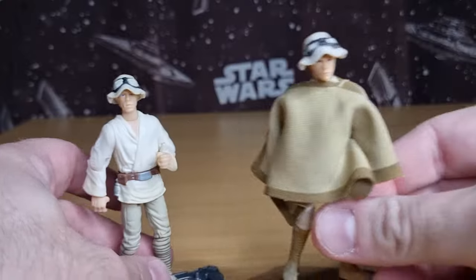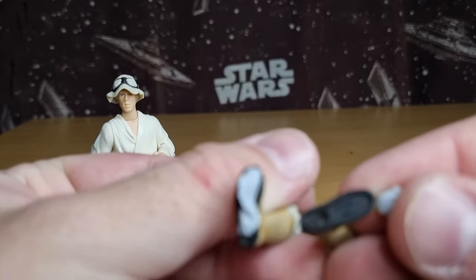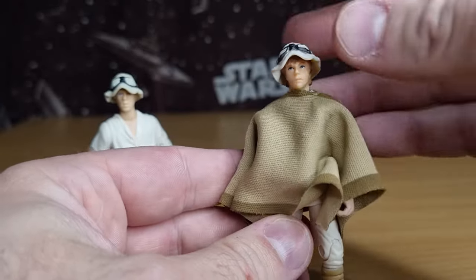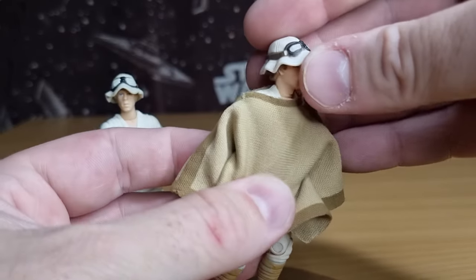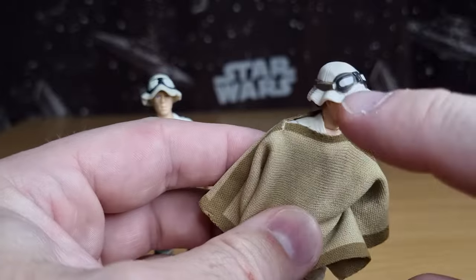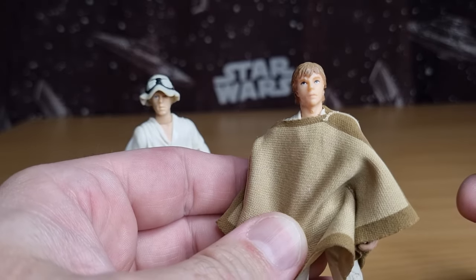And yeah, this one only sort of came out a year later. I'm pretty sure 1999. This is probably slotted into the Power of the Jedi line in 2000. But yeah, slightly different hat, or is it? No, I think it's the same hat, just a slightly different paint job. They sort of went a little bit smaller with the lenses. That one, they sort of just painted the whole thing. Yeah, probably not.